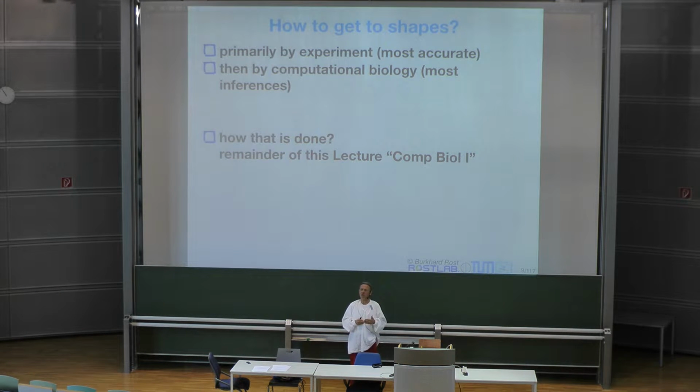Once you have a crystal, you actually shoot X-ray beams on it. And from the scattering of the X-ray beams, you determine what residue is where, what atom is where. Now, this is not easy to do, but it's doable. It used to be, a few years ago, a single structure used to be in the ballpark of $1 million. And most of that was done by academia, by researchers.